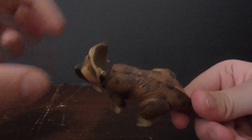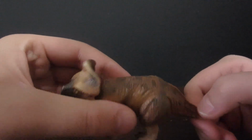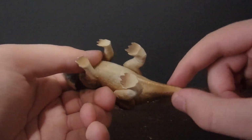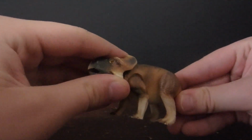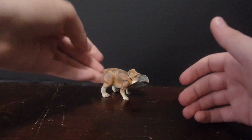The back is covered in a beautiful spotted pattern. Reminds me of a toad or a frog of some sort. As well as the feet, the back feet at least, have 4 toes, which is accurate to the animal. And the classic Protoceratops stumpy little tail. Overall, a great figure, beautiful coloration, and definitely I would suggest getting this figure.